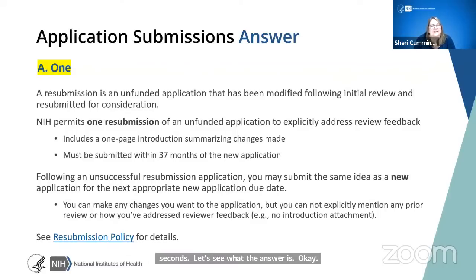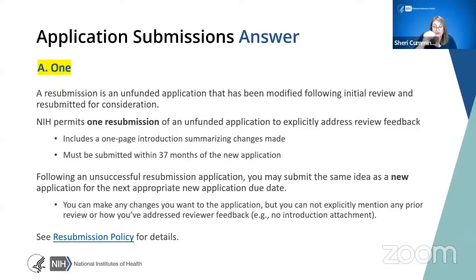A resubmission is an unfunded application that has been modified following the initial review and resubmitted for consideration. So you submitted an application, it was a new application when you submitted it. It wasn't funded, unfortunately, but you want to be able to respond to that reviewer feedback and tell the reviewers for the next time what you did to respond to it. So you actually get a 1-page introduction to talk about all the changes you made to your proposal since the previous review.